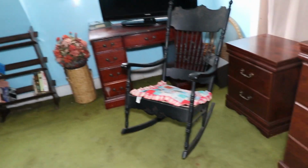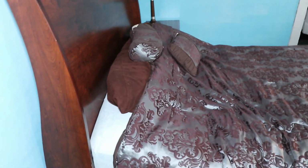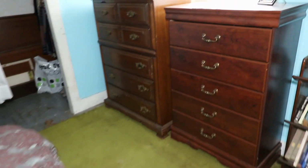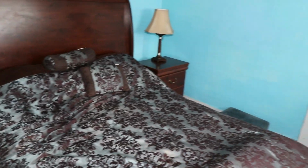Now let's enter the room. This is the room, guys. It's got the good creepy rocking chair. This is the room that's gotten tons and tons of activity. And they've had lots, and I mean lots of paranormal activity. Lots of paranormal investigators have been here. Like I said, it's considered to be one of the most haunted houses.